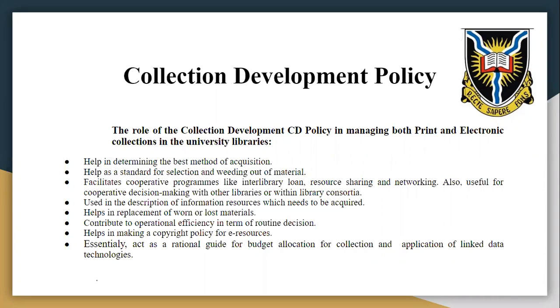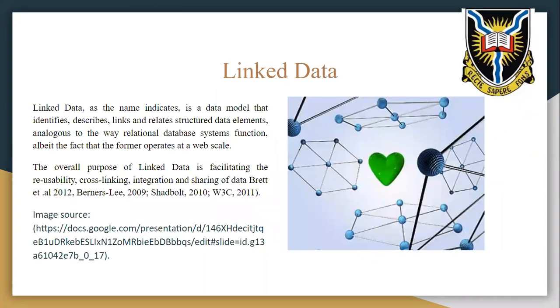Essentially, the collection development policy acts as a rational guide for budget allocation for collection and application of linked data technologies. So, what is linked data? How can linked data technology be applied in university libraries? Let us just consider briefly the concept of linked data.